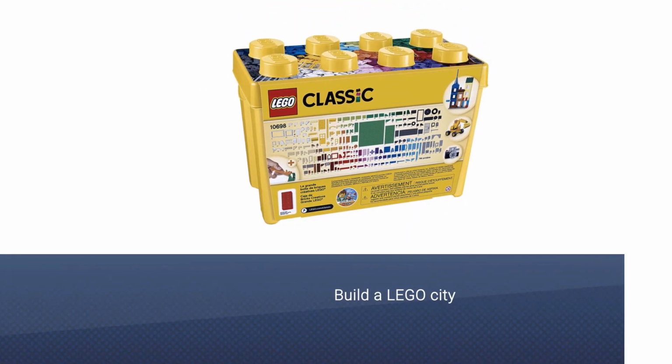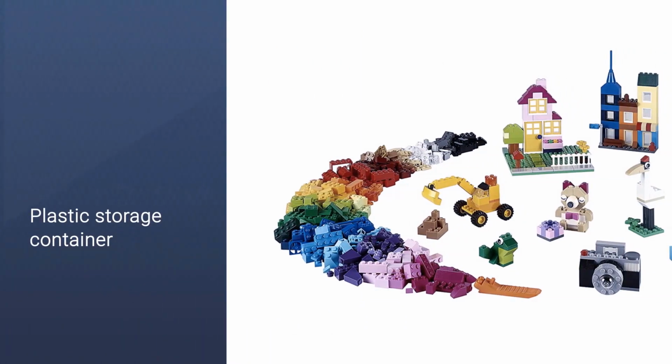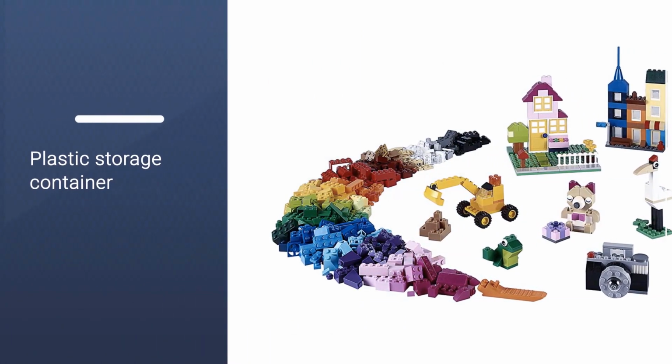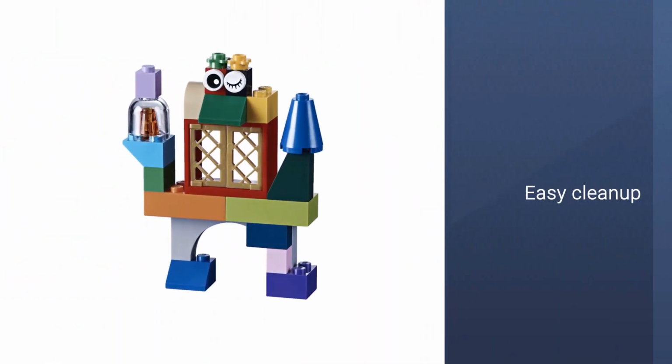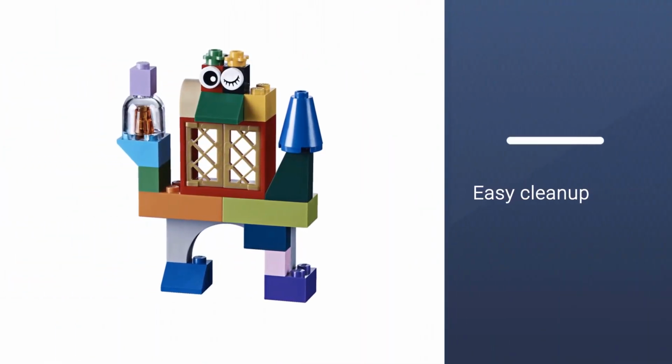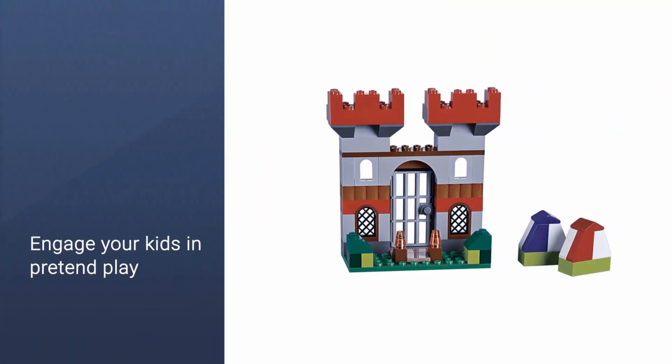doors, wheels and eyes. So whether your kids want to build a LEGO city from the ground up or create cars to race, this kit has all the pieces they need to unleash their imaginations. This LEGO set comes in a plastic storage container that makes.